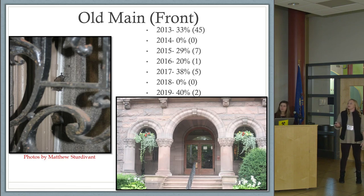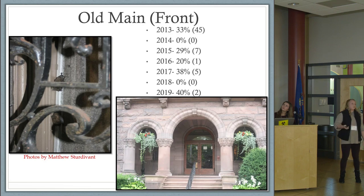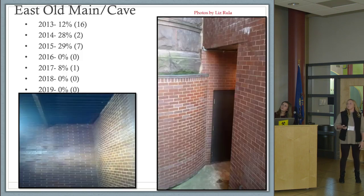As you can see, there's a bat here and here in this image. So there are two bats tucked away behind these grates. It's a really good place for us to look and find bats on our campus. This year we found two bats up here. In previous years, in 2013, we found 45. So definitely a very cave-like natural environment for them to be in, as well as it being recessed again with no direct wind or sunlight.